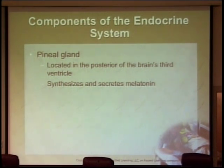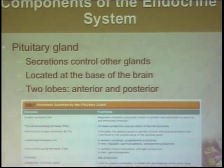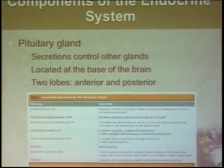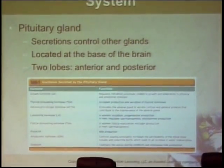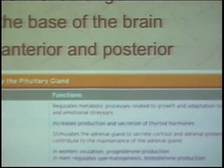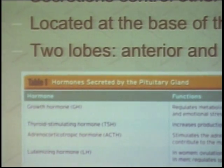Melatonin is made at night during our sleep cycle. Working shift work, you of course aren't going to have normal melatonin production. Pituitary gland is one of the master glands and controls all the others. I don't know if you can see that chart, but you see that it secretes growth hormone, thyroid stimulating hormone, adrenocorticotropic hormone, luteinizing hormone, follicle stimulating hormone, prolactin, antidiuretic hormone, and oxytocin. So there's some major hormones in your body.